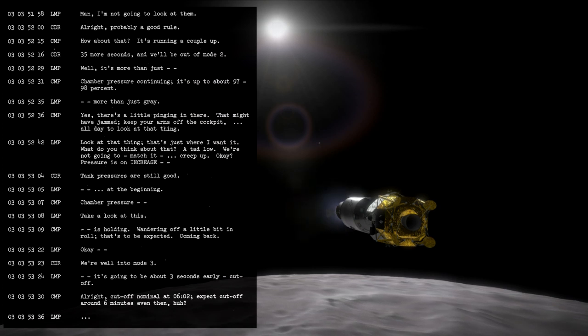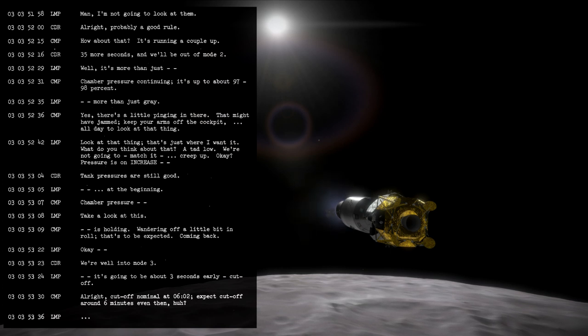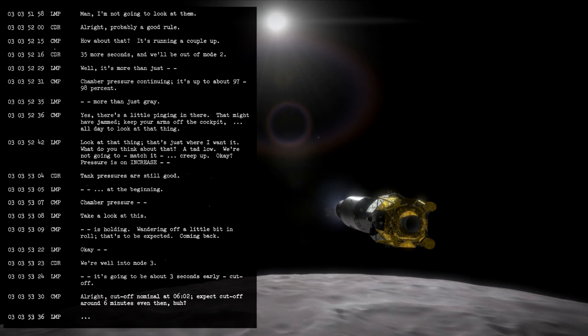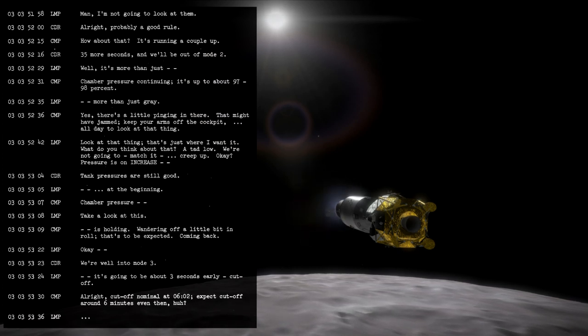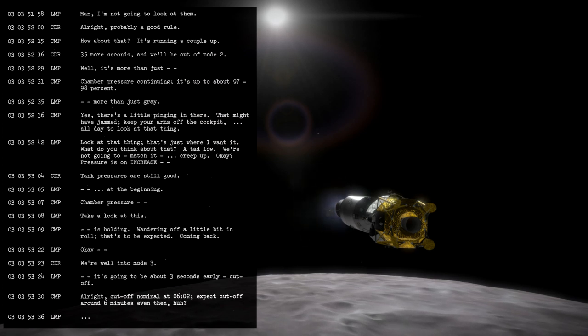Low. Still good. Same pressure. Winding off a little bit slow as we expected. Coming back. We're well into mode 3. We'll be about 3 seconds early.